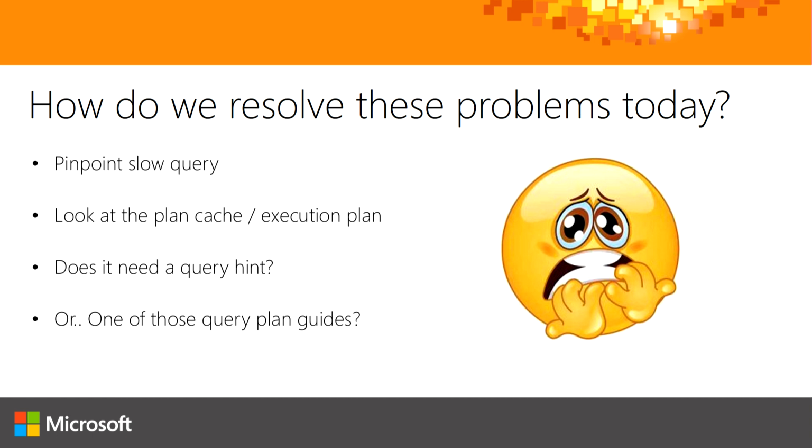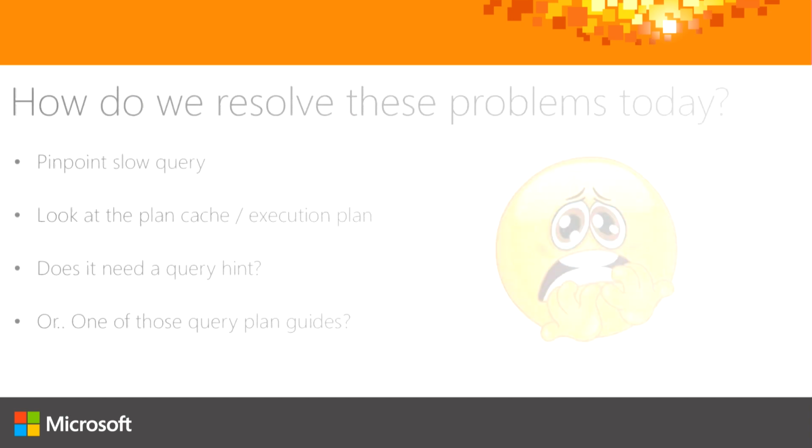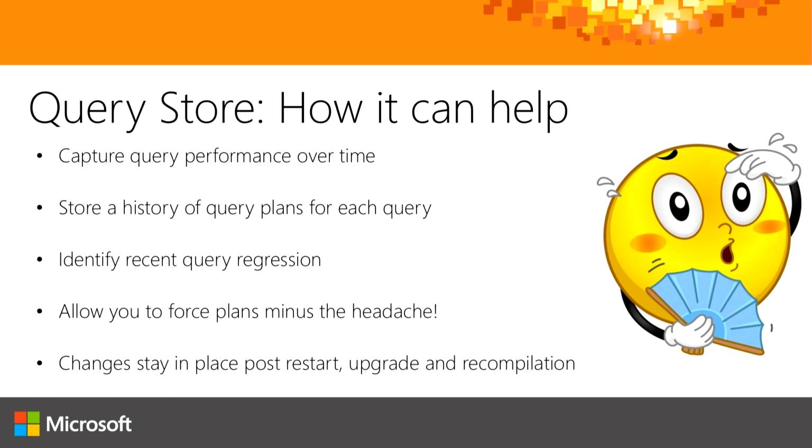So other things that we could be doing when we're troubleshooting is looking at the plan cache and seeing what's going on there, or maybe putting in some query hints. Do we need to change the max DOP setting, or an OPTIMIZE FOR in our batch? So all sorts of things that we could be doing, but query store.